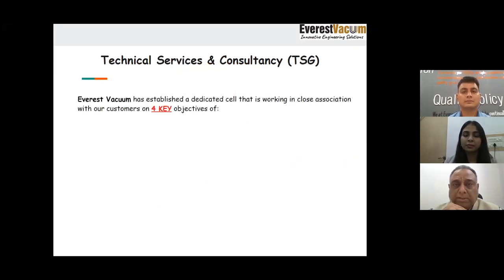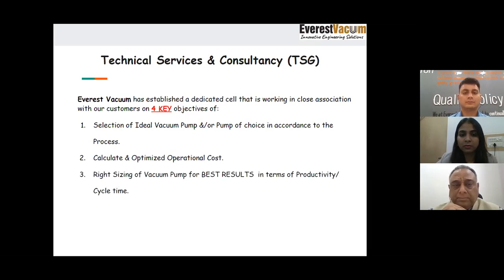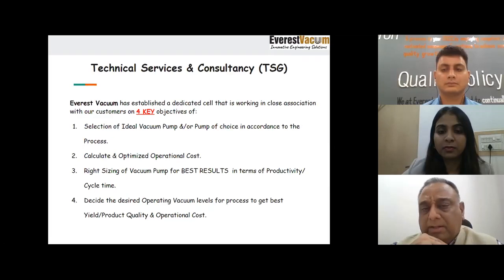So as a part of the mission statement, we have created a group called TSG, that's the Technical Services and Consultancy group within Everest Vacuum Systems. And what does it do? This has been established with 4 key objectives: selection of the ideal vacuum pump of choice in accordance with the process, calculate and optimize operational cost, right sizing of the vacuum pump for best results in terms of productivity and cycle time, and decide the desired operating vacuum levels for the process to get the best yield on product quality and most efficient operational costs.